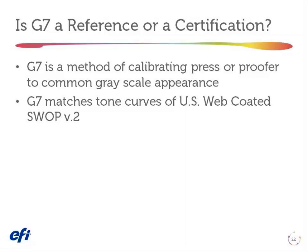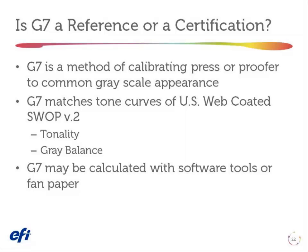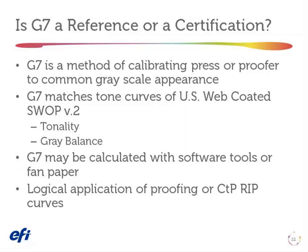So the value of the G7 calibration process is it makes that color look great on a conventional press that's been G7 calibrated. Okay? It'll match the tonality in terms of lightness to darkness, as well as the gray balance that is expected from that US Web-Coated SWOP v2 profile. So that's the super value of it for a conventional press. We calculate G7 curves using either software or this fan paper that I'll show you in a moment. And as I say, it's a very good application of CTP curves. The curves that you put on your plate setter can be used to do this, to make your press match the gray balance and the tonal consistency of the SWOP data set.